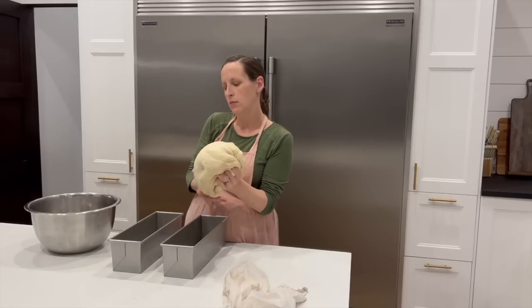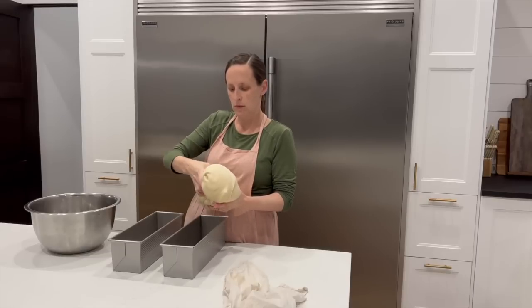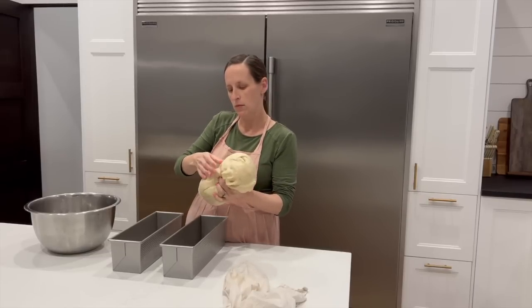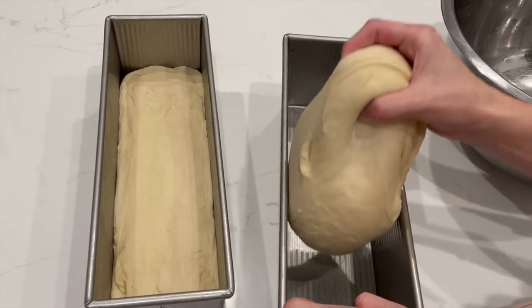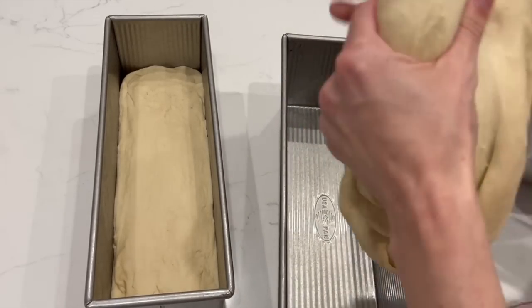Cover and let double again. This rise will go a bit quicker, usually around an hour, and you're aiming for the dough to be just below the top rim of your baking pan before you preheat the oven, and then usually by the time I put it in, it's just going to the top or just above the top of the rim of the pan.